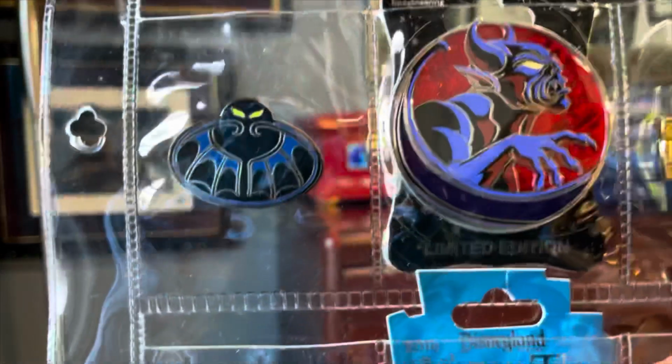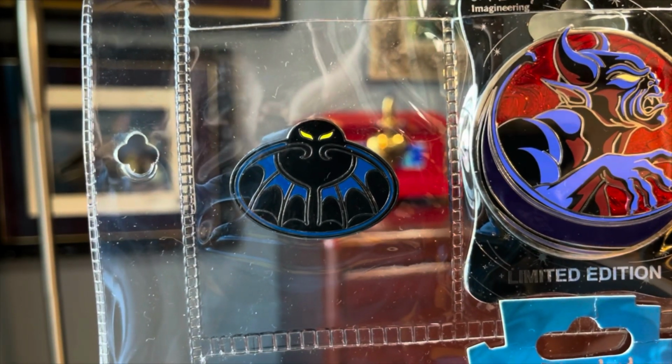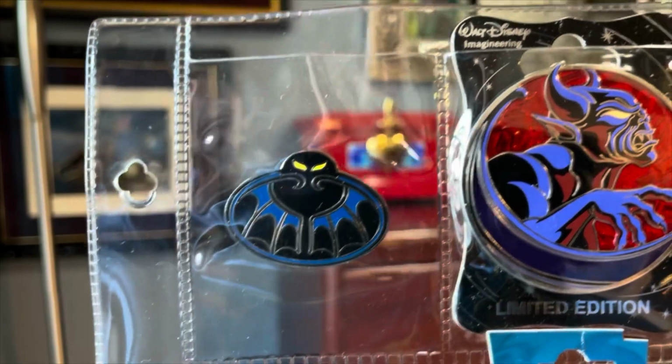So the first pin here is the What's My Name pin, shaped after the cast member's badge, and in this case it's themed after Chernabog here. It's a cast exclusive pin.